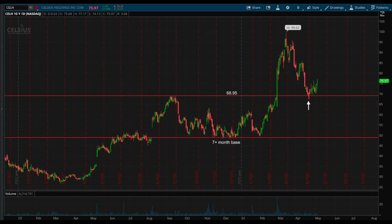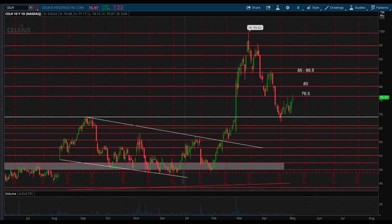Celsius, ticker symbol CELH, is another one that we went over last week, and it continues to be on close watch. So the stock previously built out a 7-month-long base pattern. It broke out in February with a violent upside move, and now pulled all the way back to test it as new support with a successful hold so far. So in order for it to start upside from here, it needs to reclaim and hold above 76.5, which could then target 80 and then 85 to 86.5 as those initial resistance levels above.